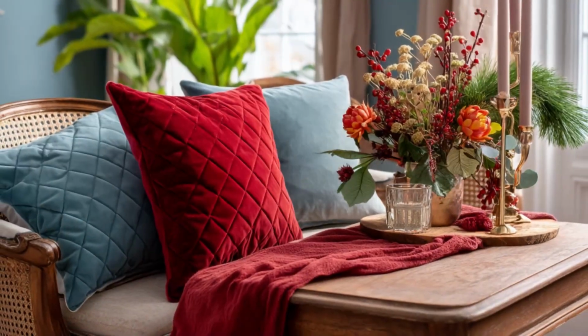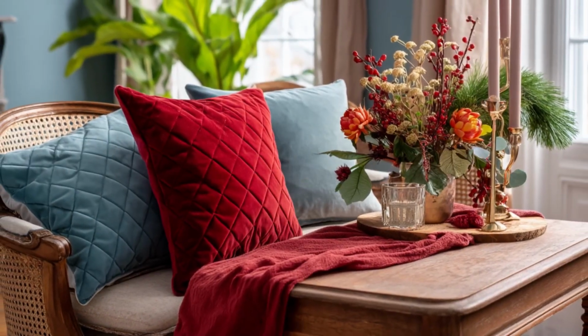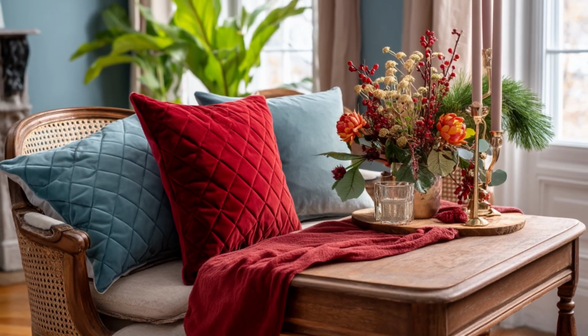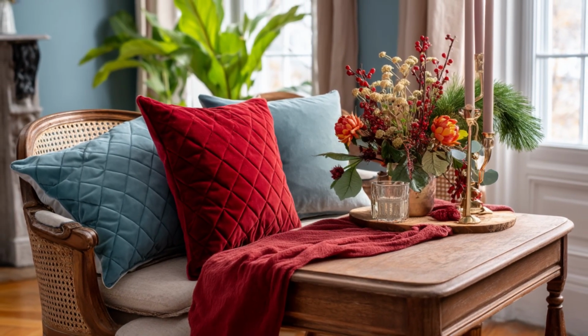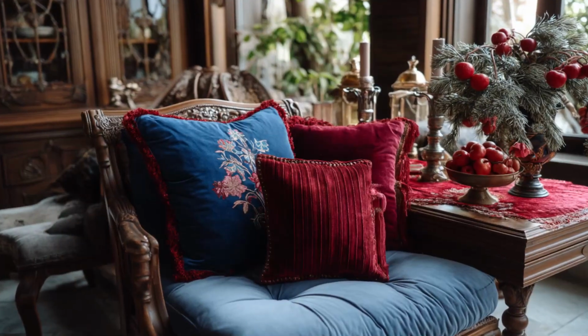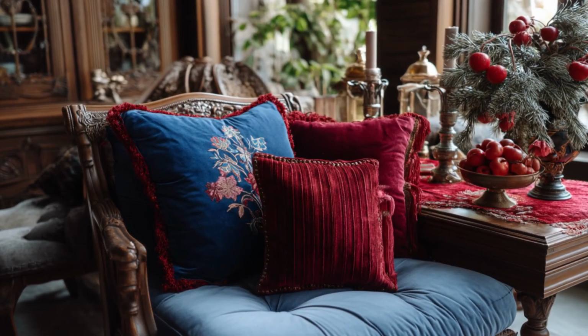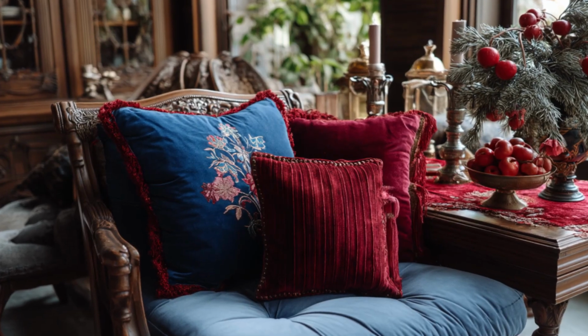Layering jewel tones with seasonal textures, like velvet in winter or linen in summer, deepens the effect. It allows you to celebrate each season while keeping your decor elegant and soulful year-round. These hue shifts feel intentional, inviting, and full of lived-in charm.